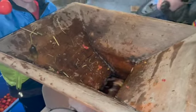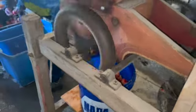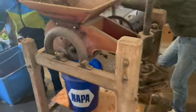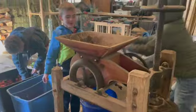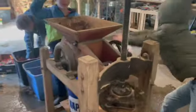I'm trying. So the apples go in here. Oh man, we got a lot of hay in there. Bummer. Well, oh well, we're pressing it out, I suppose. So apples go in there. They come out the bottom. Oh, he's ready. Not too fast, Eli, not too fast. There you go. And then when we're done, we're gonna go ahead and use this part as the press.